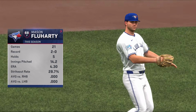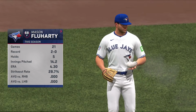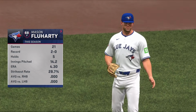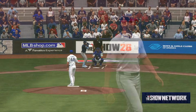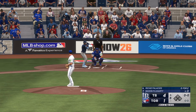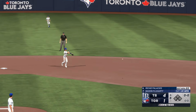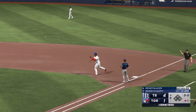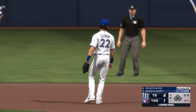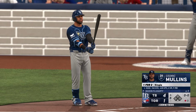Mason Fluharty on the pitch here. And they felt it was time to bring on a left-handed reliever from the pen with the lefty hitter coming up. I think it's a good move. I know I never liked when opposing teams did that to me. Now it's the second baseman, Richie Palacios. On the ground, Clement. To first, 1 pitch and 1 out. Really nice job to get your first out of the ball game. Up next for Tampa Bay, center fielder Cedric Mullins. So up next, Cedric Mullins, 1 for 2.